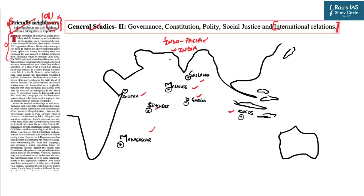So why is this? What is the importance of such small island countries for larger nations? They do not have a very high population, their economy is not very strong, they do not contribute much to the global GDP, they do not have very high military capabilities. So what are exactly those things which make these island countries important for the larger countries like India? So in this backdrop, today we will discuss the importance of these islands for India.